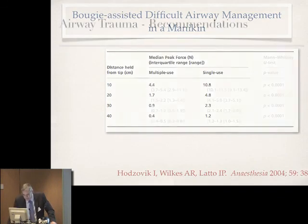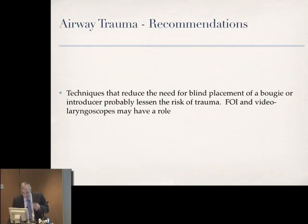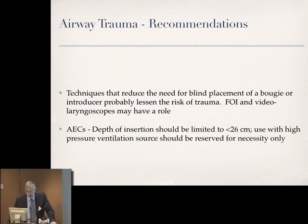Our recommendations with respect to airway trauma then are that techniques that reduce the need for blind placement of a bougie or introducer probably lessen the risk of trauma, and being able to visualise the tracheal inlet, or at least the passage of the bougie, with a fibre optic scope or a video laryngoscope may be a useful thing. We have no evidence to support that yet. It seems a logical conclusion, but there's more work needed on that.